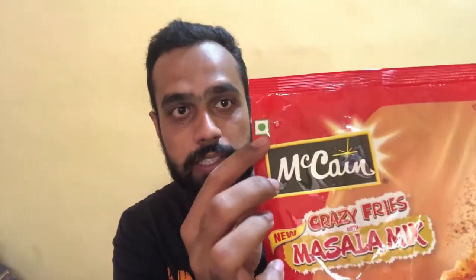Let's start first of all with the packaging of the product. The first thing that we can notice here, it's a completely vegetarian product. The next thing here is a McCain logo. The big McCain logo can be seen here. Then we have the product name here, Crazy Fries with masala mix. So this is the new packing, a new product from McCain.